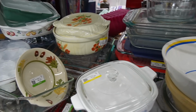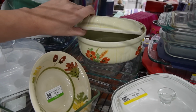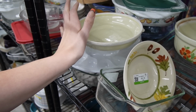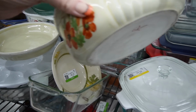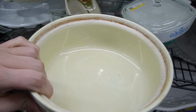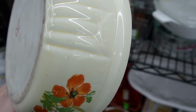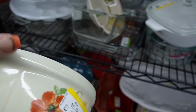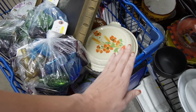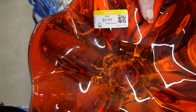Okay, so we made it over here. There is the vintage Hall. Pretty sure that's Hall. Let's get a peek at the bottom. Where should I set this? Please stay. Don't fall. It's not marked. It's Hall, right? Hall, not haul. Hall. How? $5.45. Red poppies. It's a nice sturdy dish, and it has a lid for $5.49. I don't think I can go wrong with that. Just placing this into the cart. And my eye went to this. Oh my gosh. $9.49.